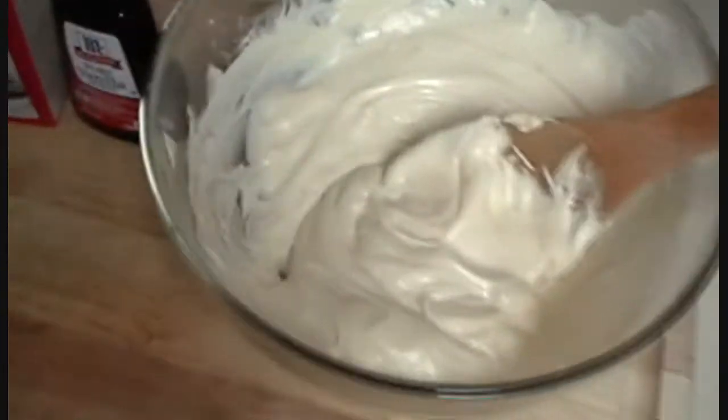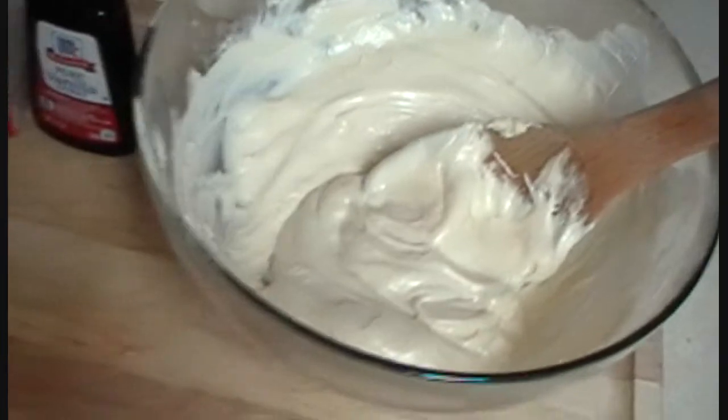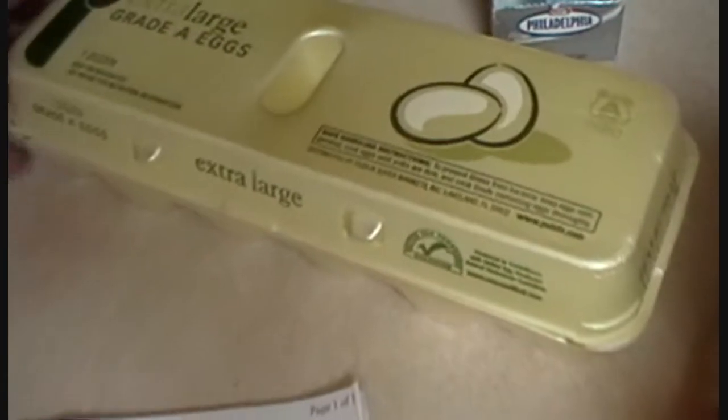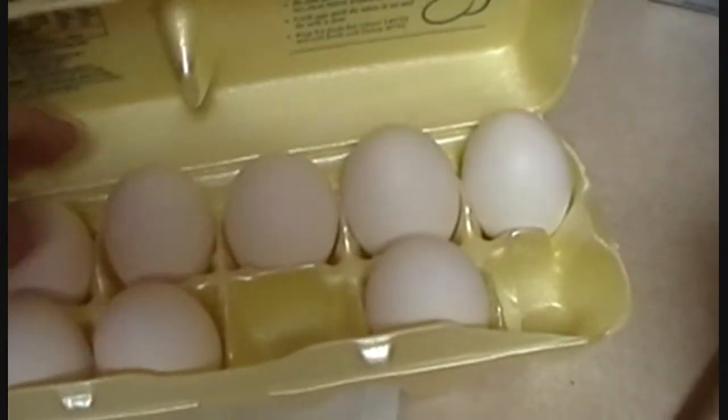As you can see, the butter and cream cheese are nicely beaten. These are the other ingredients that I'll be using: a pre-made box of Betty Crocker's Super Moist Cake Mix, some vanilla, and some confectioner's sugar at the very end. The next step is that I need to beat an egg into this mixture. I'm trying to do this with one hand, because I've got mad skills. There you go, finally got it open.